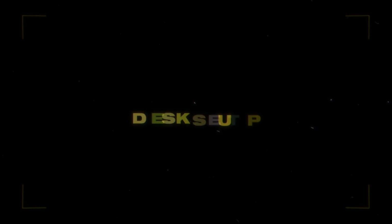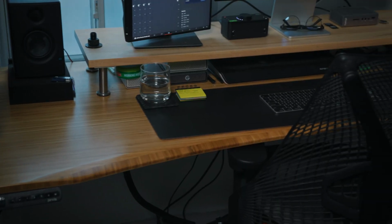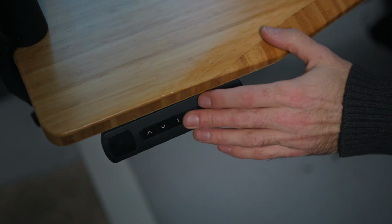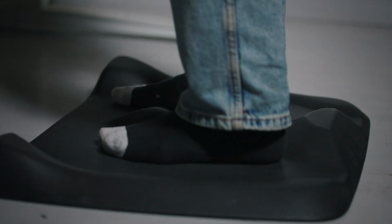Okay, and this whole thing wouldn't be complete without my desk, my chair, and my standing mat. So this is my Fully Jarvis desk, and I fully stand by this desk. I love it so much. I've had it for years. It took me a while to save up to actually purchase it when I first got it, but I'm so happy and my body is so happy that I actually did it. And paired with that, I actually use this Topo standing mat that I also purchased from Fully.